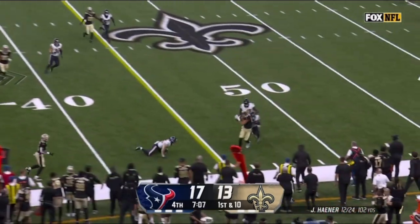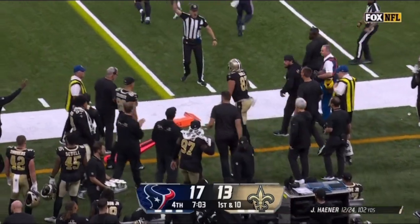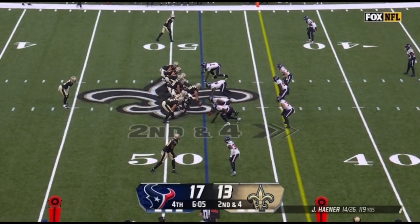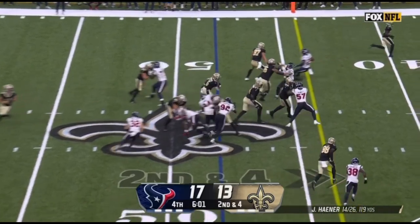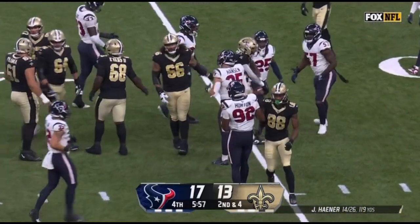Here's Haener flinging it on the run, on target for a first down. Lucas Kroll, man, you talk about him being an athlete, a former pitcher. It's been on display. Merriweather, big hole, left dive, first down and more inside the 40.